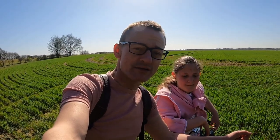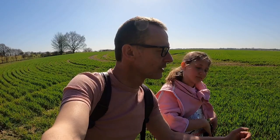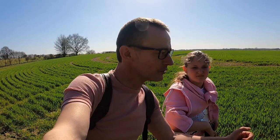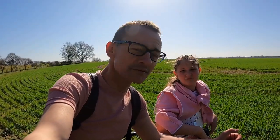So we've just come out to have a little look and see if we can see anything, because we can't see a huge amount on Google Maps. It doesn't really show you a huge amount, it's quite flat, but hopefully we'll find something. So here we go, here we are in Felsted.